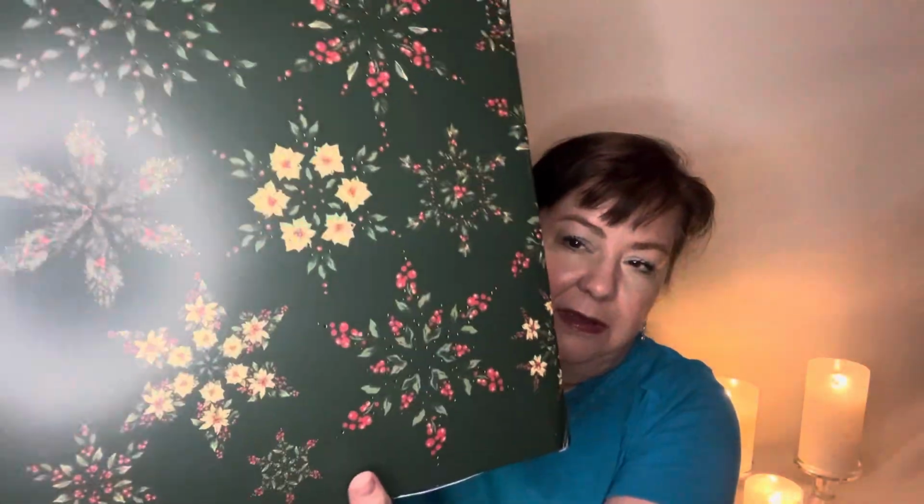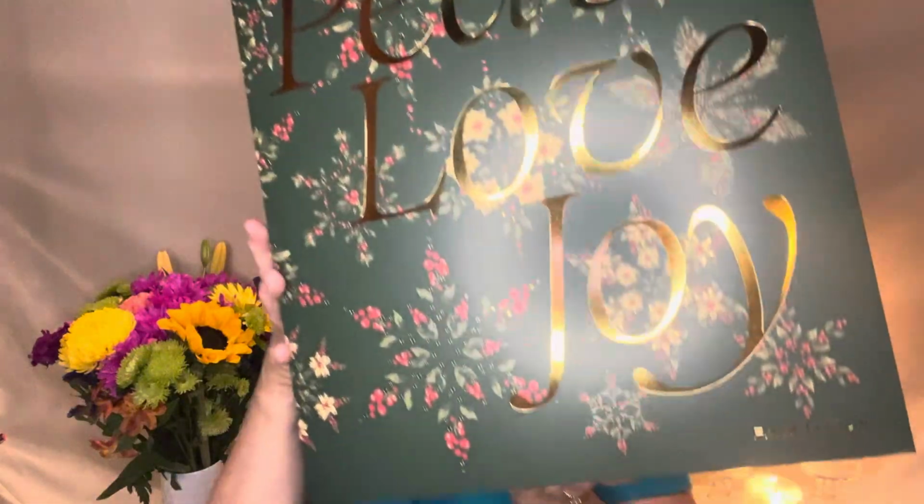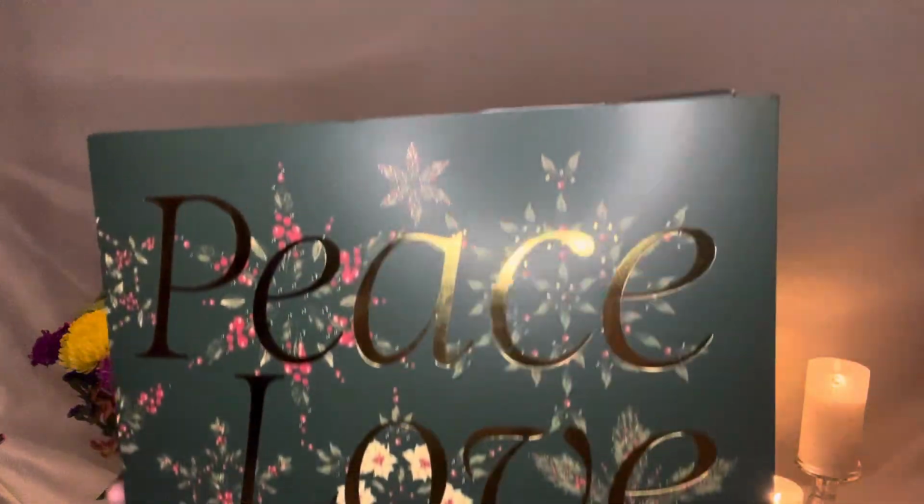It's a pretty box, and I think it makes a nice little gift box, and it says peace, love, and joy here. Now I did go ahead and take the items out of here. It's got the punch through. I like the ones with the doors that come in and out, but I know that probably adds to the cost. So anyway, I think overall it's going to make a good gift.